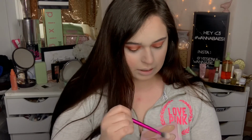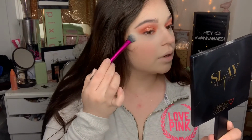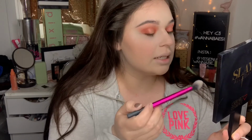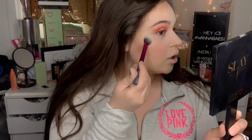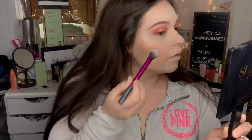I tend to do that. So we're all nice and mixed. I'm going to focus this right here on the high points, right here, and just pat it in. This is extremely glittery, so I typically use this as a base or a topper for other highlights. But do you guys see that right there? And then I'm going to put some right here up on the forehead. But typically I like to top my highlights with this because it does add a glitter tone to the look. So I'm just gonna pat it.